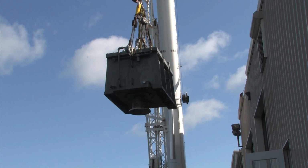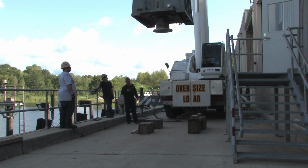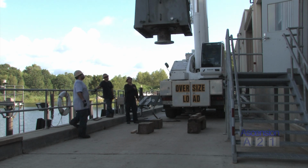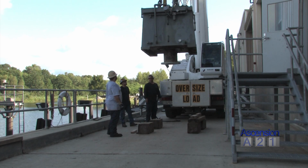We have been having problems with our number three gearbox, which is on our number three pump. It's been going on now for about a year. It was a slight vibration, a little noise we were hearing. So we had a vibration analysis done when we caught this sound.